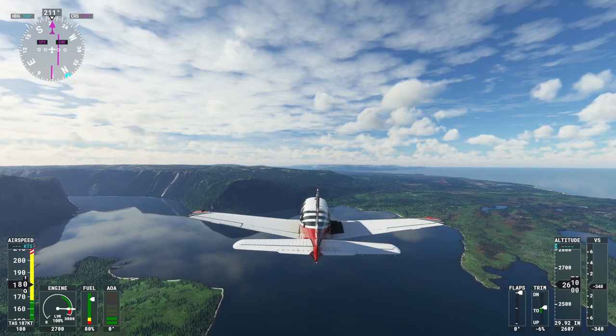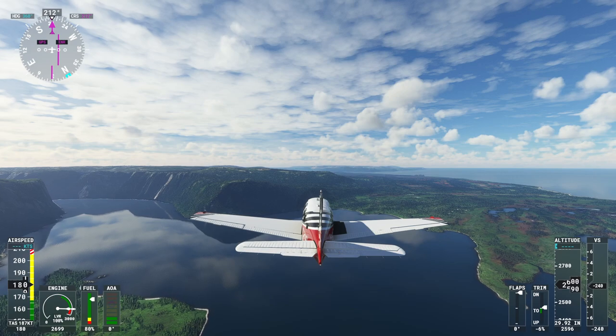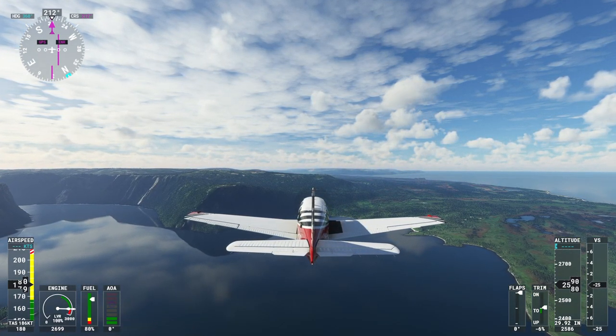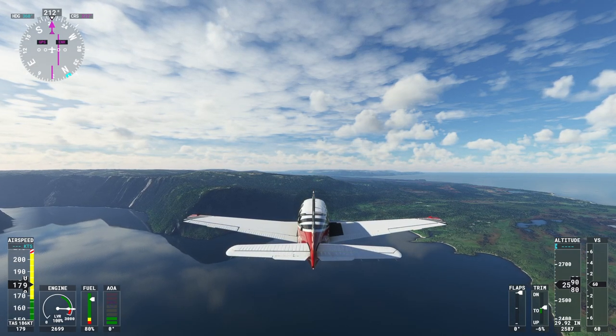What are you doing? 212. Yeah, I can do that. Well, I can look at that bay there, or lake or whatever, with its sheer cliff walls. Beautiful.